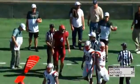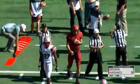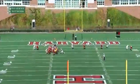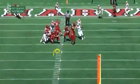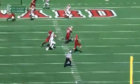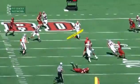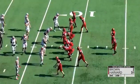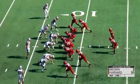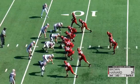Well, it was Jarvis who brought the initial pressure that time, and it was Champlin who ended up helping on the block. Watch right here as he picks up just enough of the block to allow Viviano to escape and then get wide, and then another block thrown right there that allows Viviano to turn it inside. That was Ben Schultz on that second block. Played 9 games last year for the Crimson, junior from Minnesota.